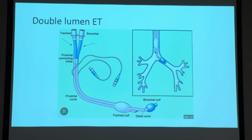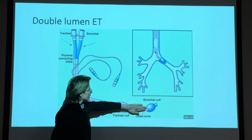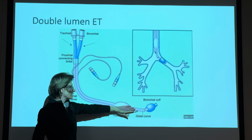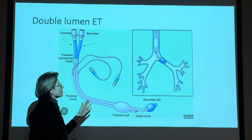So what is a double lumen tracheal tube? It's a tube that's larger in size than the usual endotracheal tube used for any other surgery. It has 2 lumens. Both of these lumens are smaller than the usual endotracheal tube. But it's designed such that one lumen is a little bit shorter and one is a little bit longer. Typically, this is a left-sided endotracheal tube, and we use this one probably 99% of the time when we do use this.